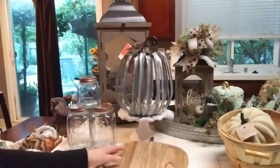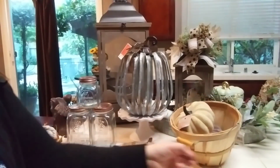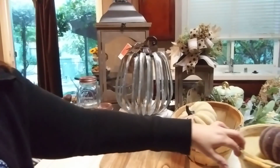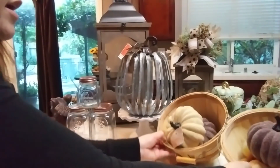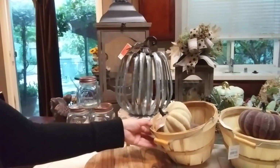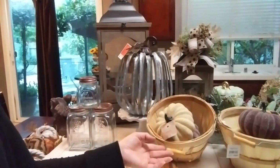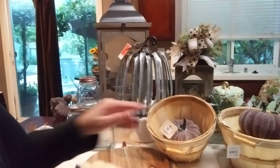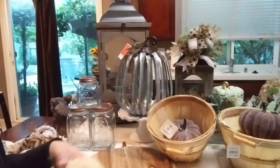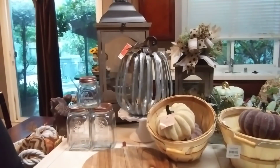Go to your local Ross and your local Target and Dollar Spot. I mean, these things you can't go wrong with. If you live in California or Arizona, Nevada, I can't remember the other state, go check out the 99-cent store. They had a ton of these baskets, orchard baskets for apples, and I'm going to fill them with pumpkins, and it's going to look so cute in my decor and keeping it real simple.